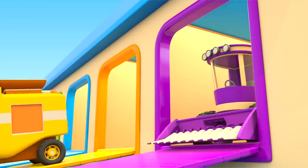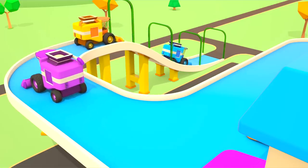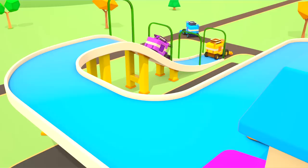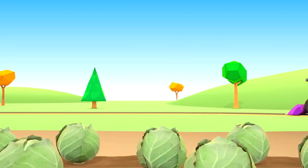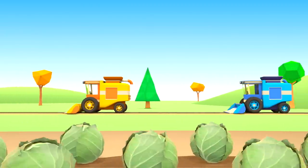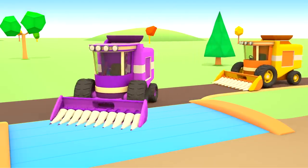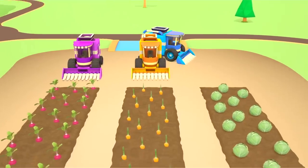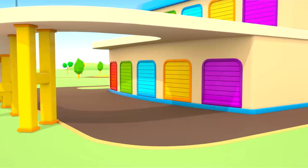Combines. Three combines go to harvest. One. Two, three. The combines are here. Where will they store the vegetables?